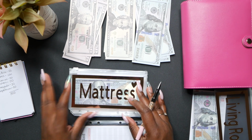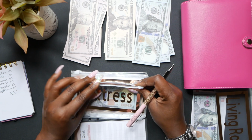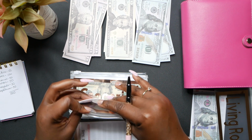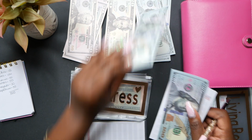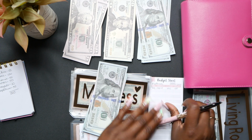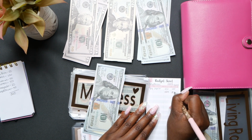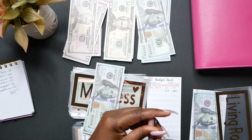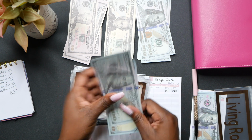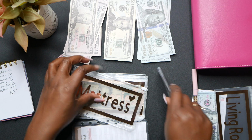Second is my mattress. I am going to need a mattress. I do not have one. So I am going to be adding $100 to this envelope. $100, $200.